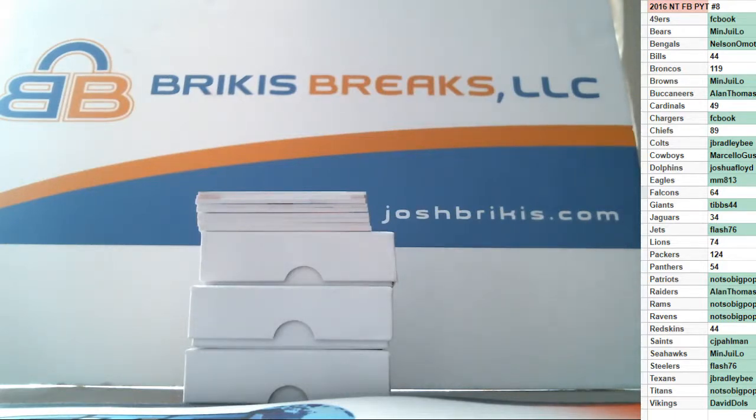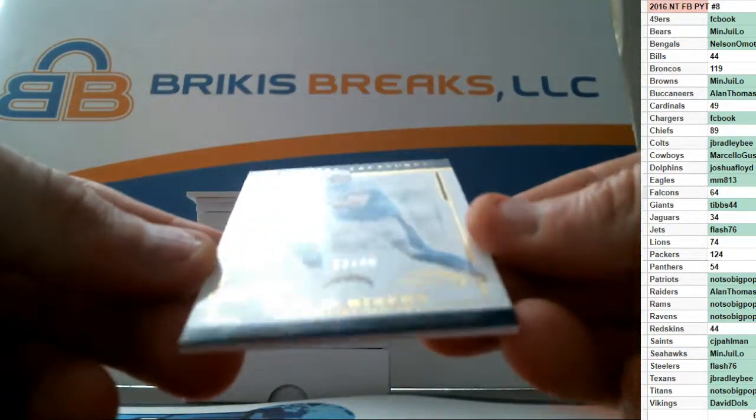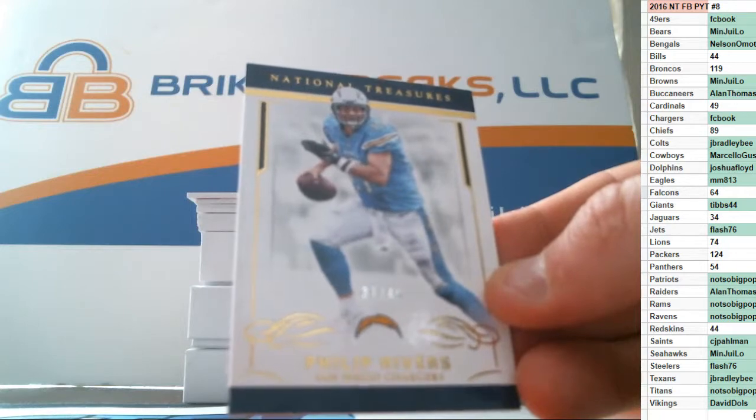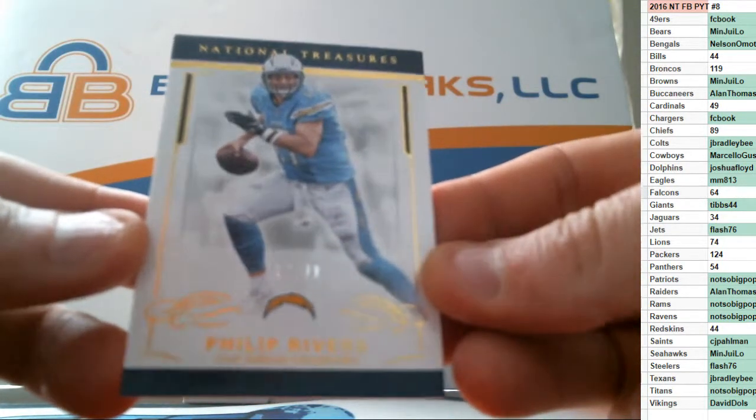Okay, guys, good luck for the Chargers. Number 49, Philip Rivers, for the Chargers. That's the book.